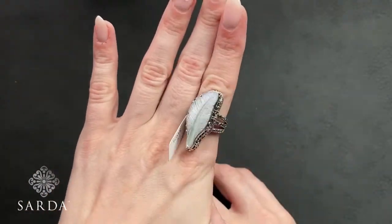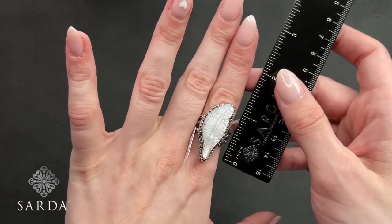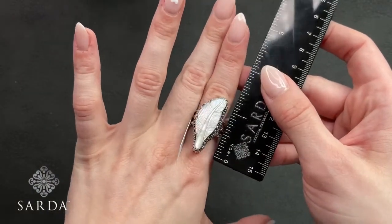Such skilled work. And then let me give you a measure so you can kind of see the size of this. Over 1 inch there.